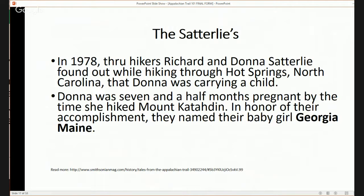Another really fun story about the Appalachian Trail is the Satterley family. Richard and Donna Satterley were hiking in North Carolina when they discovered that Donna was pregnant, and they decided to keep going on their hike. Well, they arrived at Mount Katahdin at the end of the Appalachian Trail when she was 7.5 months pregnant, and in honor of this experience and accomplishment, they named their baby girl Georgia Maine. That is just really amazing, a very significant name for the daughter.